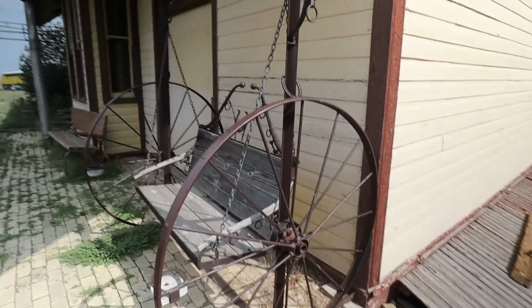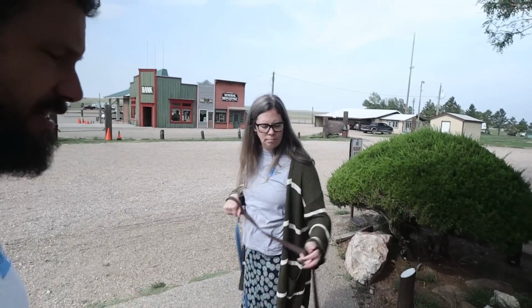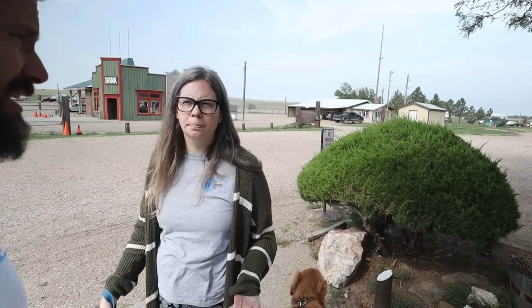So, can you just settle? They allow dogs, but it's a $12 per person admission. And it's one of those things where there's a gift shop at the end, kind of thing. I mean, let's go spend our money and time elsewhere.